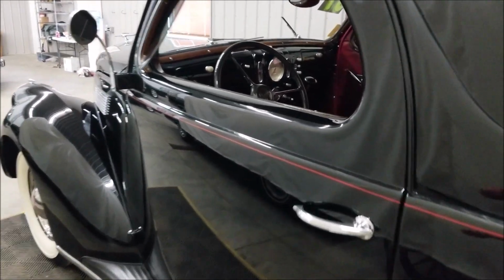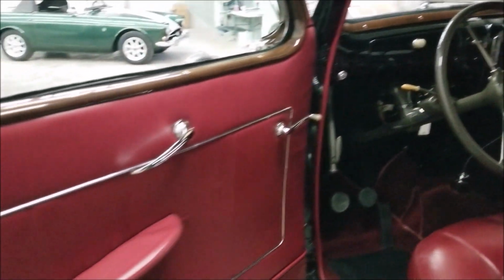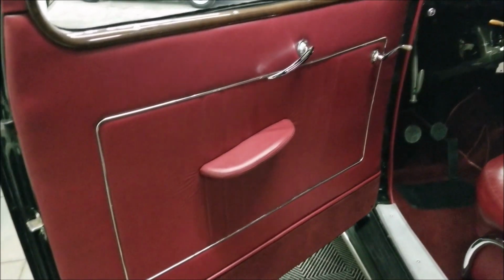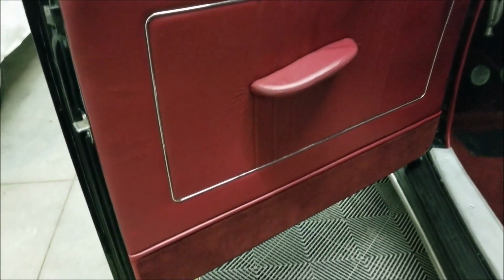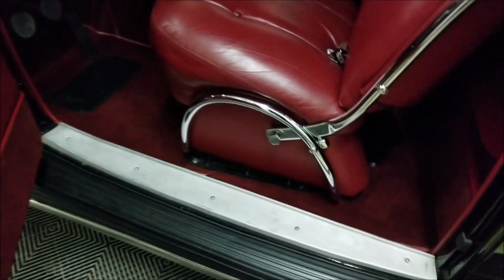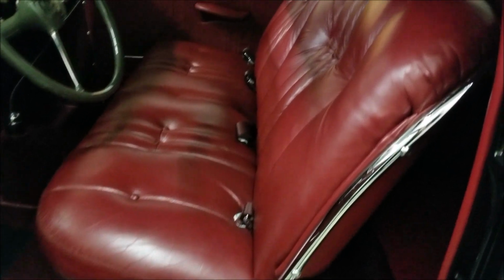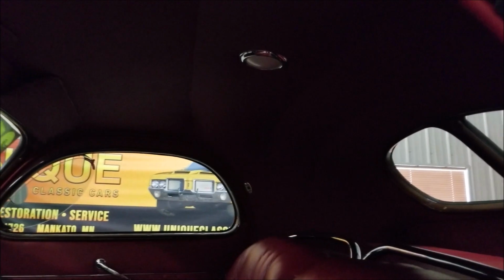Let's go ahead and check out the interior of this. This wine color, just rich looking interior. Door panels, vinyl and carpeting. Leather seats, has had seat belts put in it. But look at the chrome on the seat bracketry. Just outstanding. You can get that headliner to show up. That's wine in color also. Impeccable shape.